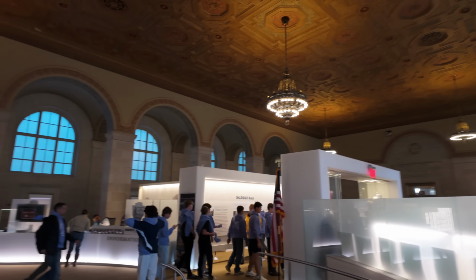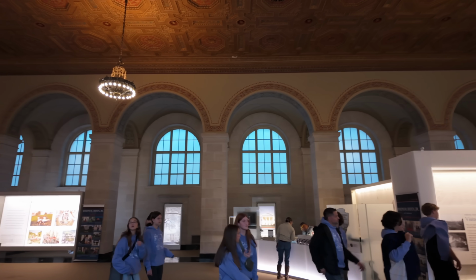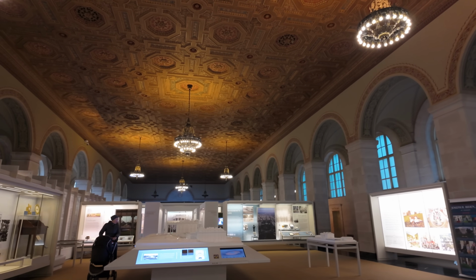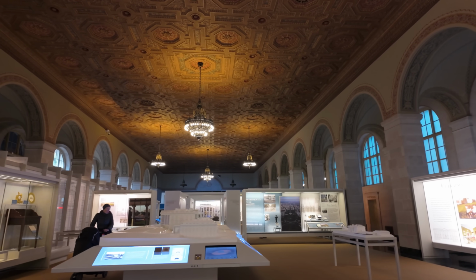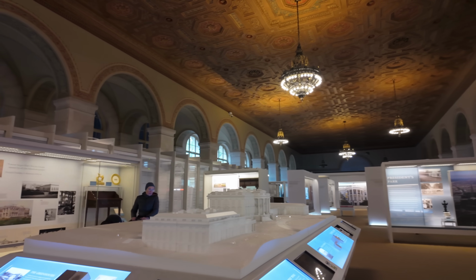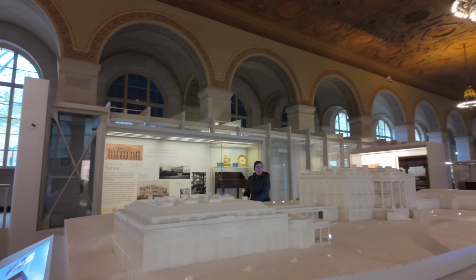Ooh, we came in here because it's warm and because we haven't been here in a while. Welcome to the White House Visitor Center. This is the Visitor Center across from the White House. This is where you come to pick up your tickets if you're coming here. And it's got a lot of exhibits about the White House, including this cool little model.